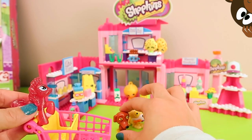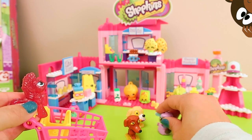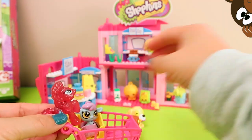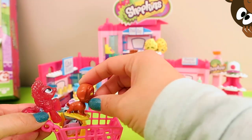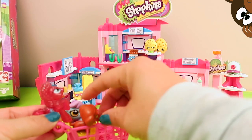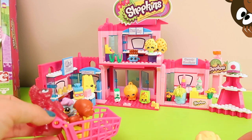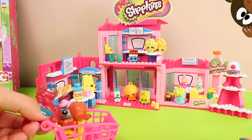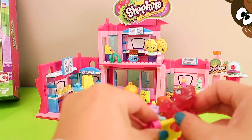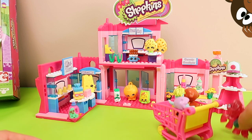Hey, pet shop, do you guys want to come shopping with me? Absolutely! Yay! Okay, so let's put you right in here. And then we'll put Worried right next to you. Oh, perfect! They fit perfectly in here. Awesome, let's go shopping! La la la. Ooh, look at this, we've got a beauty boutique. Fantastic, let's see what's inside.